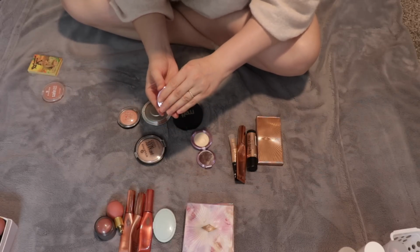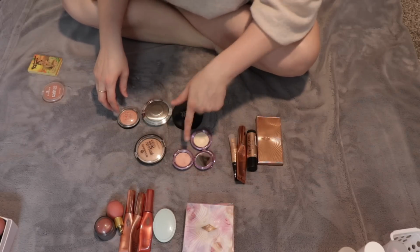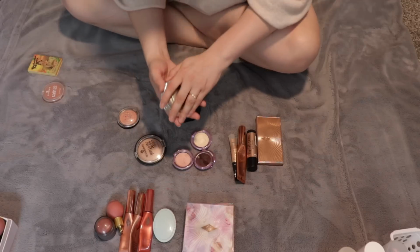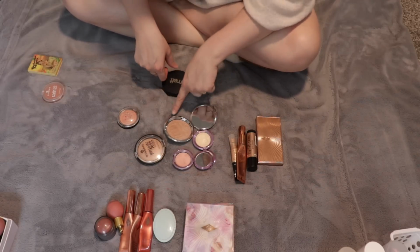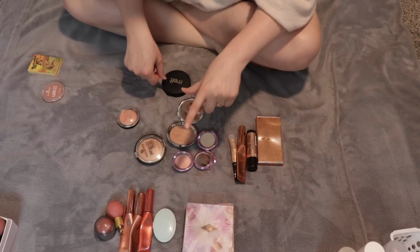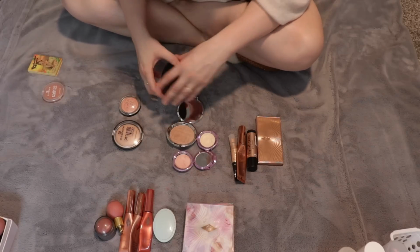I do think I'm gonna keep both of these minis from Becca. I imagine I'll reach for them enough that I could finish them at some point. And I like the undertones. I love the Becca formula, so I'm gonna keep both of these. Same with this Becca Berlin Girl Glow highlighter. This is a gorgeous highlighter. I finished an entire Berlin Girl Glow highlighter previously, so I'm glad I was able to get my hands on another one before Becca went out of business.